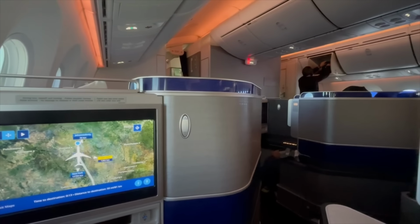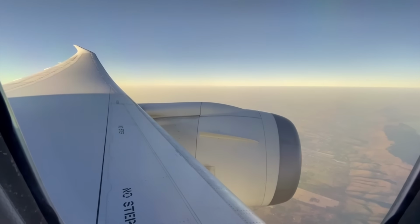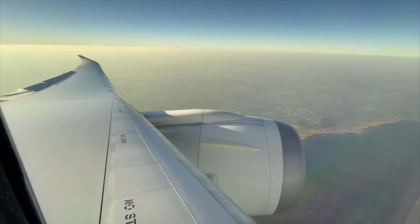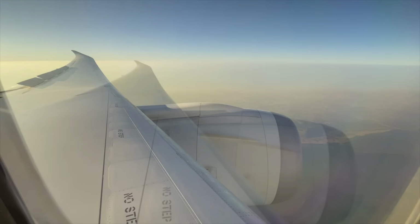After a perfect flight, we're on approach into Johannesburg. This is my first time to South Africa. Many travelers say that they sleep better on newer aircraft like the 787 or A350 than they do on older jets. That could partially be because they're quieter, but it's mostly because the air is actually better.